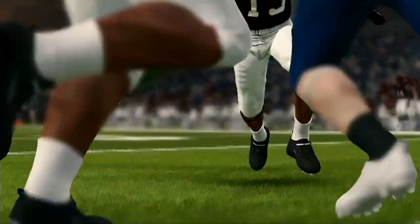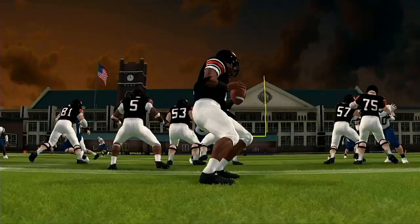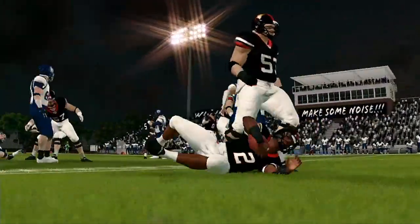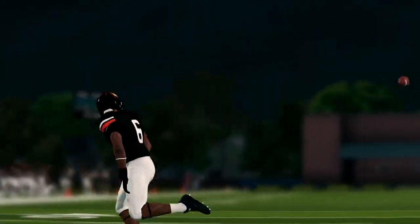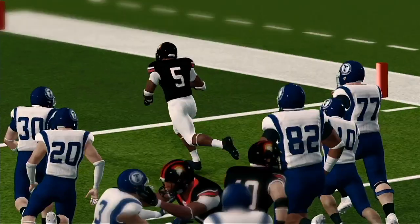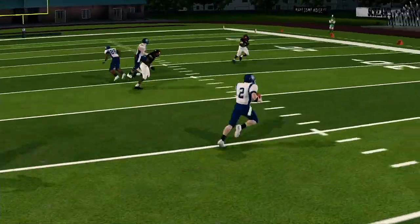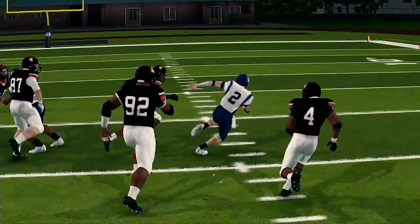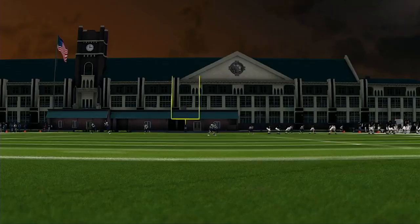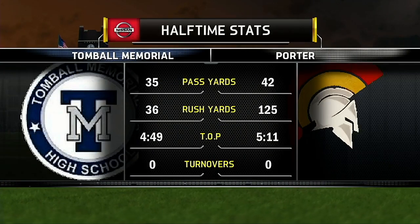Maybe the most important statistic from the first half, no turnovers for either team. So far, a good job of ball security, but now you wonder if the quarterbacks can avoid putting the ball in jeopardy. They're going to want to make a big play, and that might sort of set off a feeding frenzy on the defensive side. Yeah, and in defenses, that's the number one priority. I mean, you can give up a lot of yards. They can chew up yards up and down the field, but if you can force turnovers, then you're keeping them off the scoreboard, and that's your number one goal.